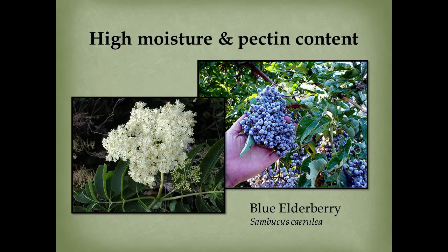Some more plants with pectin. This is a native elderberry, and it has a very high moisture content leaf. And one thing to watch out for, I guess, on the straight species native elderberry, if you didn't do any kind of maintenance to it, over a period of years, it could become a fire hazard.